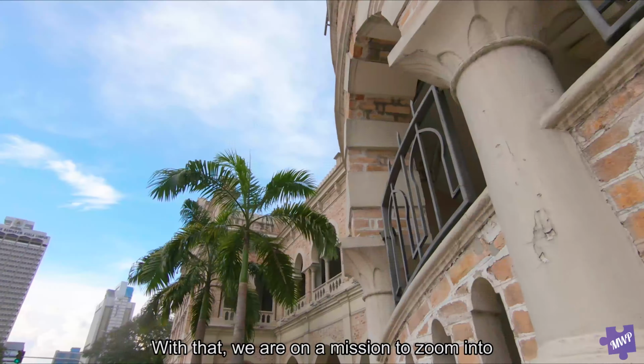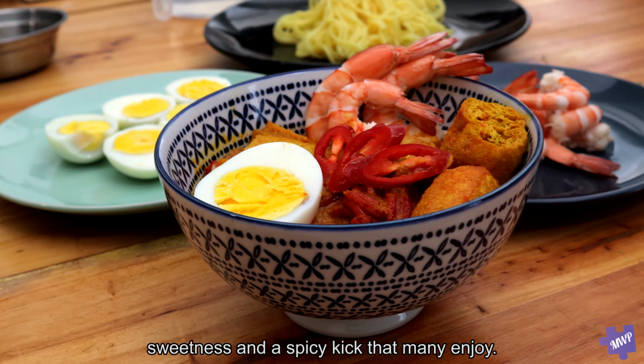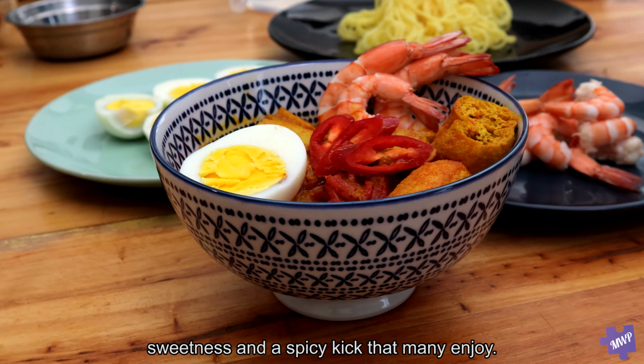This popular Nyonya dish has a seafood-based stock added with coconut milk, which creates a curry-like noodle soup, making it slightly creamy with a tint of sweetness and a spicy kick that many enjoy.